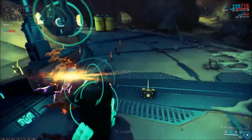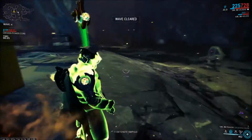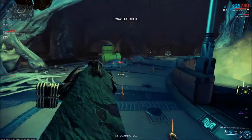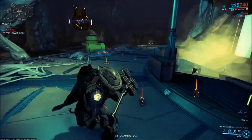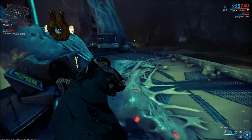Vauban himself didn't get a complete rework. It was just more of a revision to one of his skills, his 2 ability, which was Bounce. Basically, you throw a grenade, and it makes a little bounce pad. When an enemy or you run over it, it bounces you into the air.